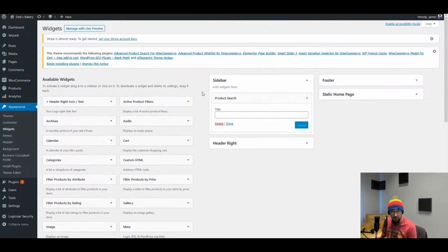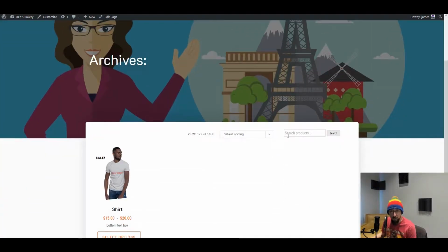You'll see it added the search under widget. And now if I go back to the front end, you see we have search products here. So they can search your store to find the product that they want.